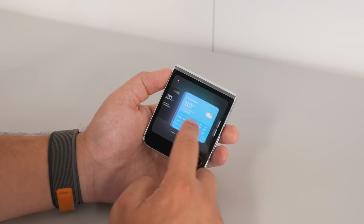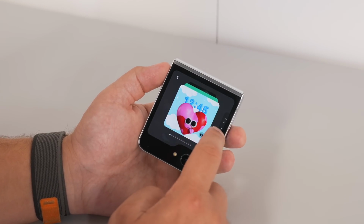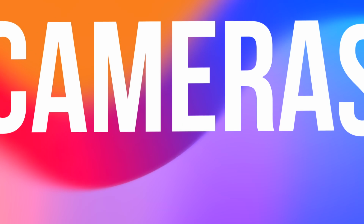The increased functionality makes the Flip 5 much more viable as a standalone secondary display for quick tasks compared to earlier models, and it strikes a good balance between the added utility and retaining the internal screen as your primary workspace. Up next, let's talk about the cameras.